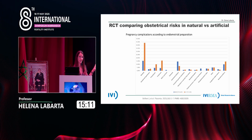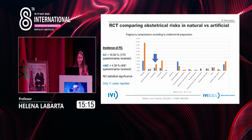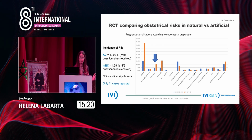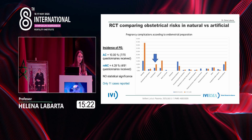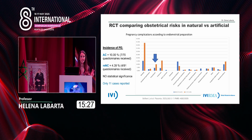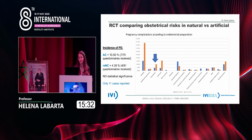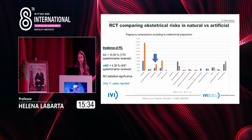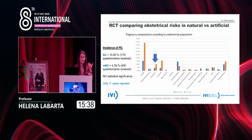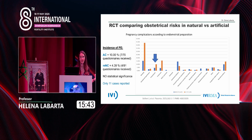And here you can see the most important graph of this study. As you can see, the prevalence of preeclampsia was not statistically significant, but this was because of the low number of cases, only 11 cases in the total sample. So as you can see, there were 7 cases in the artificial cycle and 4 cases in the natural cycle. This in percentage is double, but obviously we cannot make conclusions because of the low number of cases.